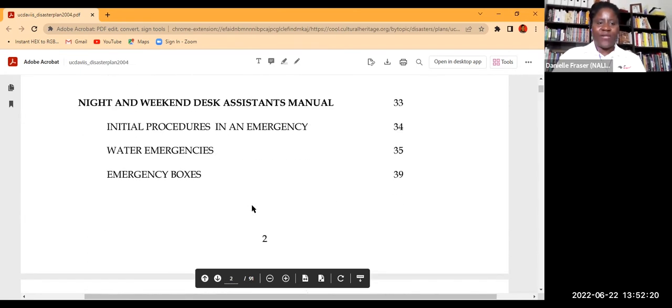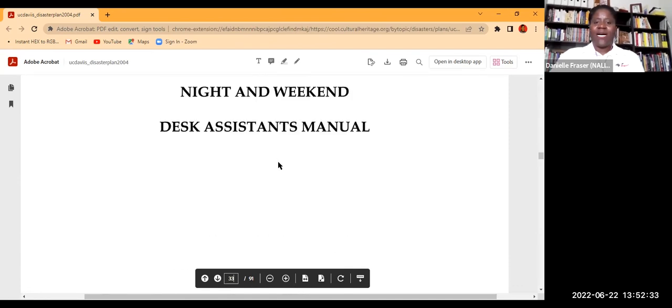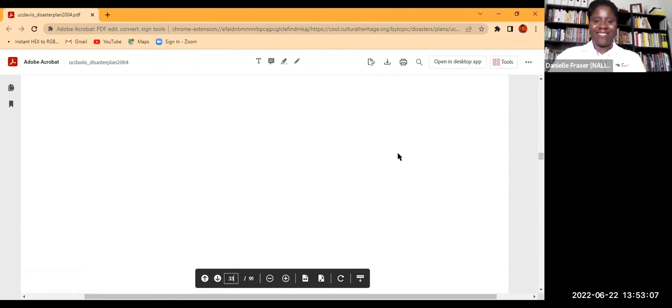I like, though, that they included night and weekend desk assistant manuals. So these were some really simple documents detailing those persons who may be on duty overnight or during the weekend, those times when maybe most of the staff members are not located on site. I know sometimes that may be the case, not necessarily for our public libraries, but for instance, for our academic libraries. And that's what this is, a university library, where you would have the library being accessible to staff, to students and faculty, especially over an exam period. You know, libraries tend to run 24-hour periods just to allow their clients to access them.